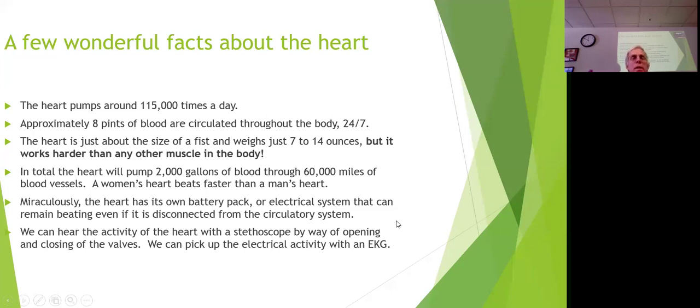So, okay, one thing is very interesting about the heart too, especially the muscles, is I want to say it's a bit of a miracle. The heart has its own battery pack for the most part. Granted, it does get impulses from the brain and other systems electrically, but it's got its own electrical system and its own what they call rhythmicity, and keeping that going in synchronization to help our hearts continue to beat, whether we're awake or asleep.